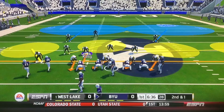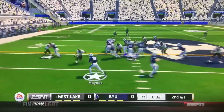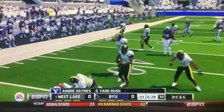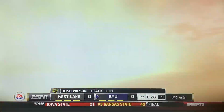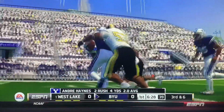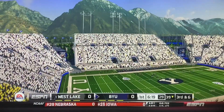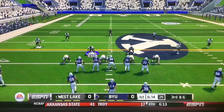If BYU plays well in this game, it's going to be because they score points. This offense is one of the better units in college football. Let's see what they can do. 2nd and 1. Andre Haynes loses 5. That's Josh Wilson, the star corner, coming in to make the play. Obviously, we know Wilson as a guy who can cover receivers like blankets, but not a guy who makes plays against the run. Nice play by the senior, Josh Wilson.